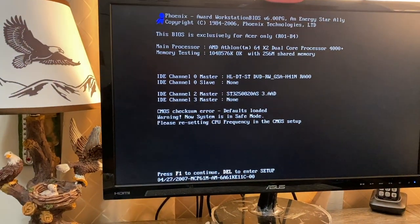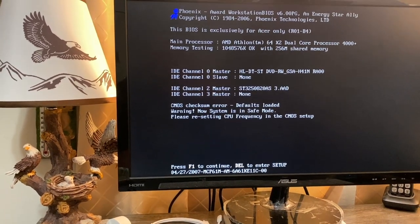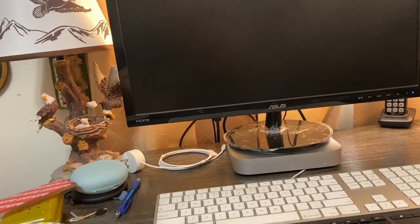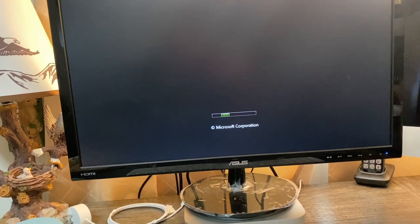CMOS checksum error, defaults loaded. Warning, now system is in safe mode. Please reset CPU frequency in the CMOS setup. Well, I'll make sure I do that then. I'll make sure I'm resetting my frequency. Or maybe not. I guess I should start loading into its operating system. I must have pressed the wrong key. All right, good deal. We got Windows Vista starting up.